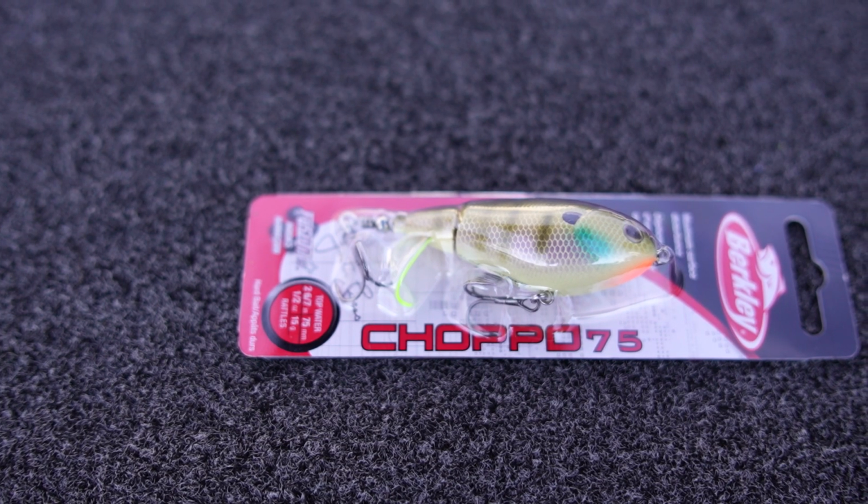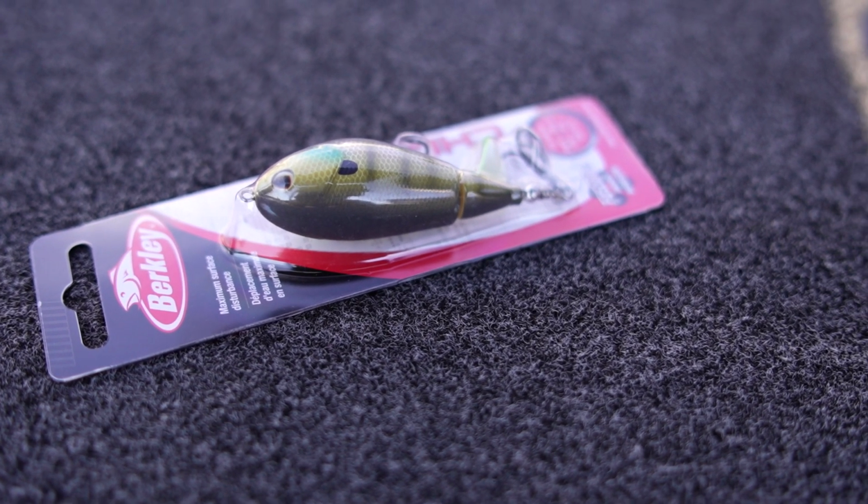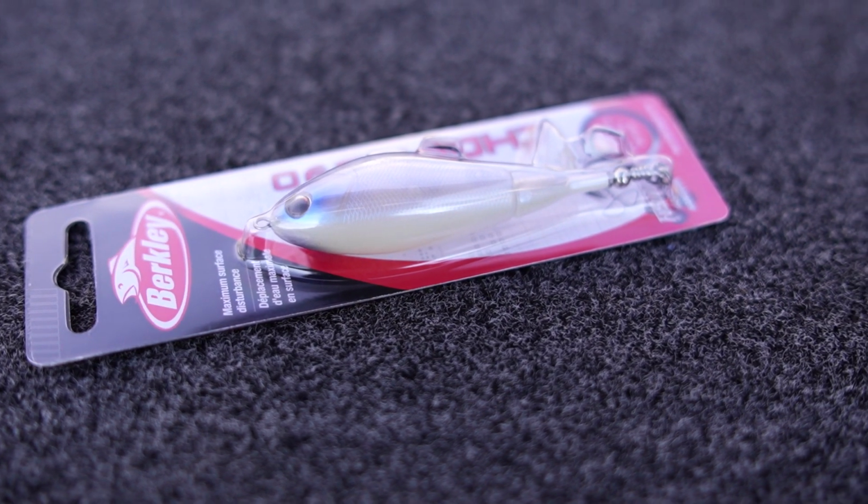I really love this MF Bluegill. It's one of my favorite colors in the square bill and the Fritts side and everything. It's an awesome color. The ghost white is also a great color. It's just a clearish white color. I like it a lot.